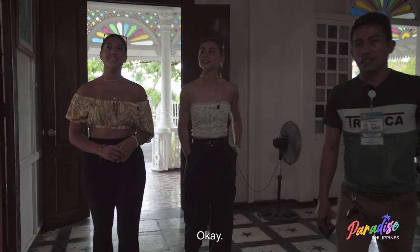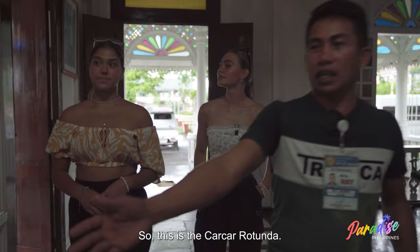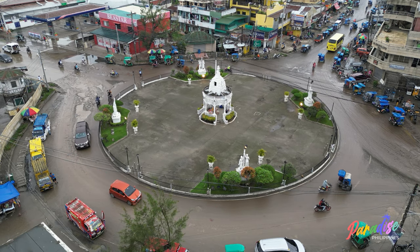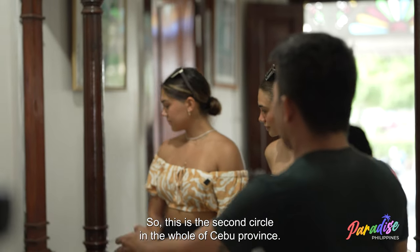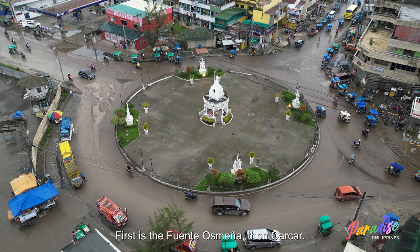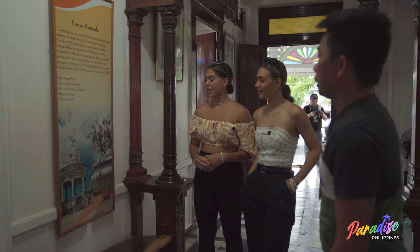Okay. So, mo ni siya ang Carcar Rotunda. Carcar Rotunda may landmark sa Carcar. So, this is the second circle in the whole Cebu province. First, kay katong Puente Osminya, second ang Carcar nga nice circle.